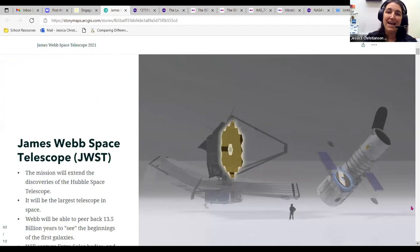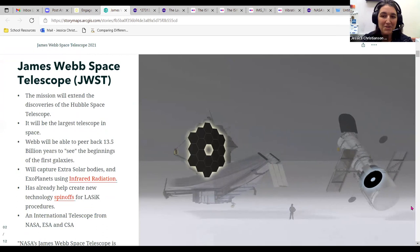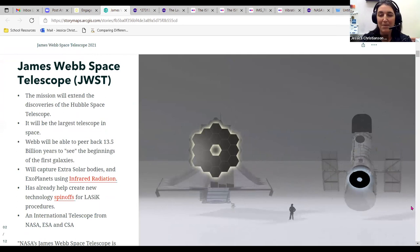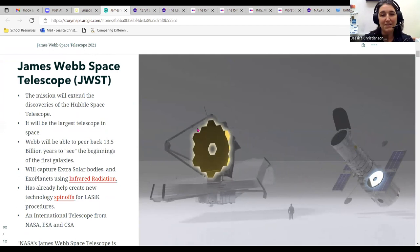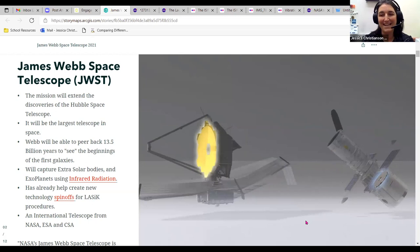A lot of the conversation about the James Webb Telescope really centers on its comparison to Hubble, which just turned 31 years old, and just how a lot of the images from Hubble have been. In this comparison, you can see the James Webb Telescope and a model of the Hubble to the right, and then a little image of a person keeps showing up.